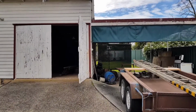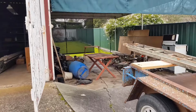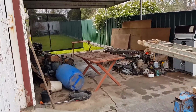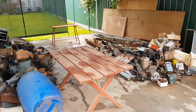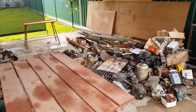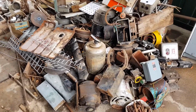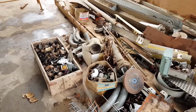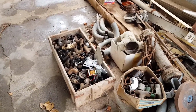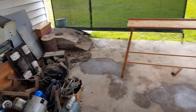Okay, just got a clean-up job here. It's an old shed. Property's for sale. The shed has been locked up for a long time, and I've got to clean it out. Now, just in the carport here, I'll show you what we've got. Just lots of old electric motors, scrap metal, boxes of what looks like old conduit fittings, some big sheets of plywood. They'll be handy at home for something.